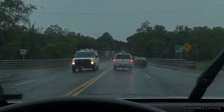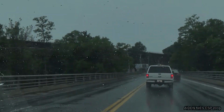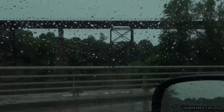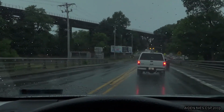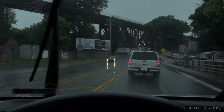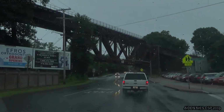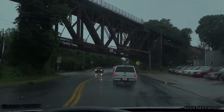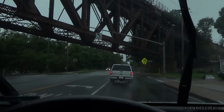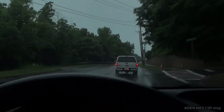Here we go under the old Catskill trestle. There's a look over to the left. This is the Catskill trestle. Like I said, it's a single track bridge, but I'm sure if it was wide enough, they would have double tracked it. Right now, this is sort of the end of the double track from Selkirk at 130 all the way down to 111.